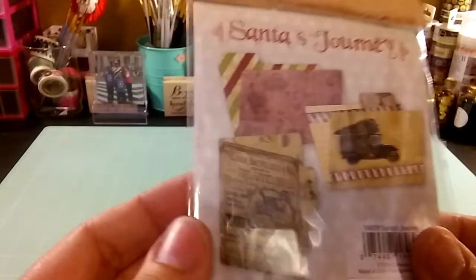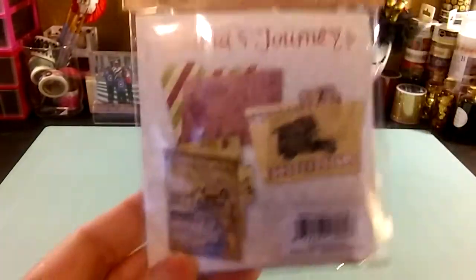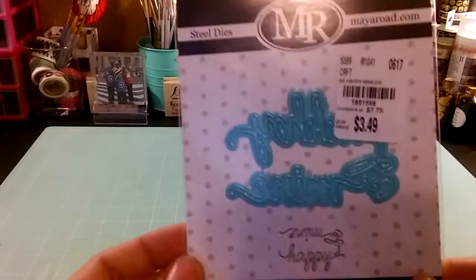I got this one, printed ATC file folders, and these ones are Christmas related. And now I'm trying to participate in a project share with Missy, Do What You Love, Christmas in July, so this one is coming very handy for Christmas in July. Very cute.